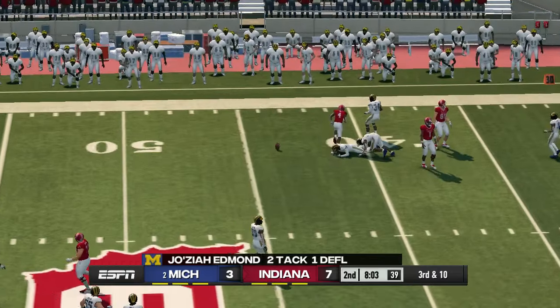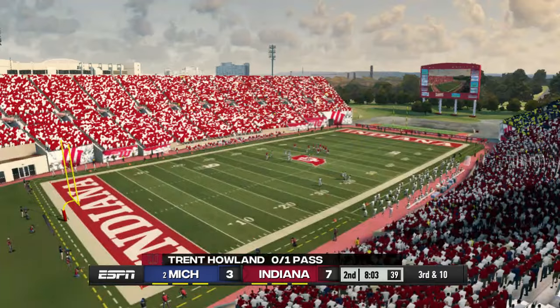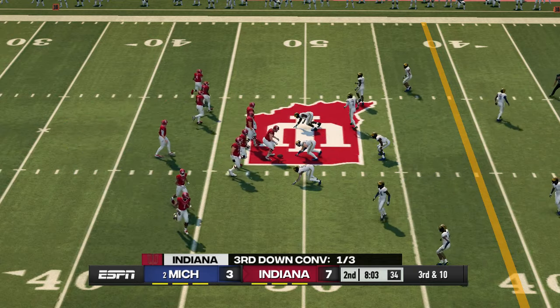Quick throw, almost intercepted. Well, it's usually a good idea putting the ball in the hands of your halfback, but only when it stays there. That's true, Brad. That was a tough play for this young man to make.